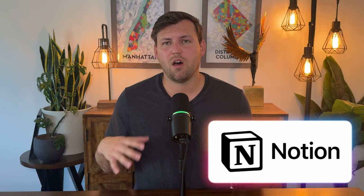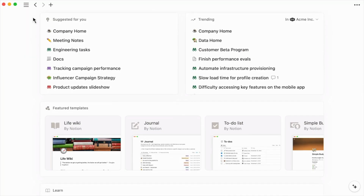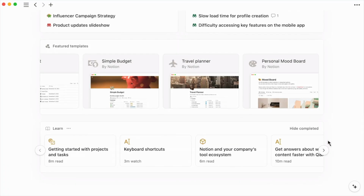Next up is Notion. Notion is one of the only tools on this list that's actually the most functional that I've seen. You can really do whatever you want with it. You can use it as a calendar app. You can use it as an AI note taker. You can use it really for project management. You can really use it however you want.